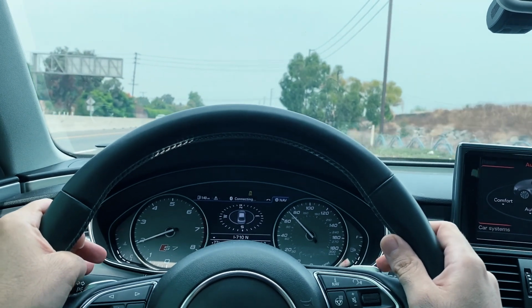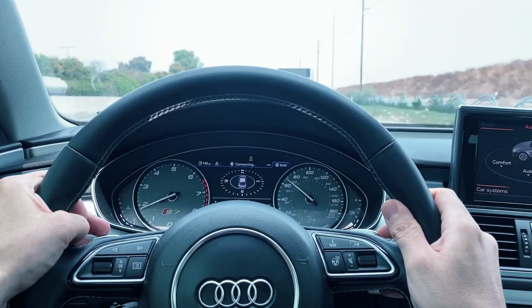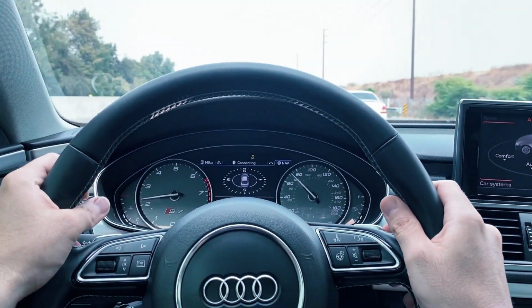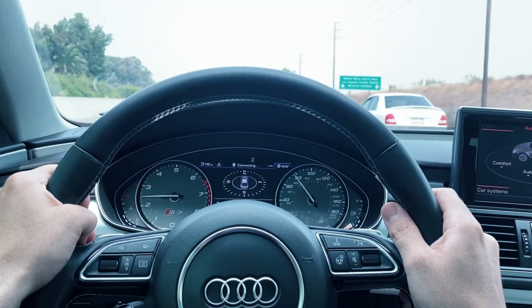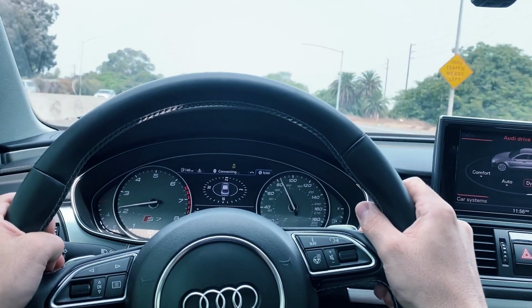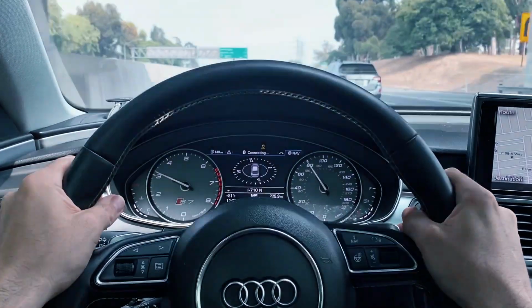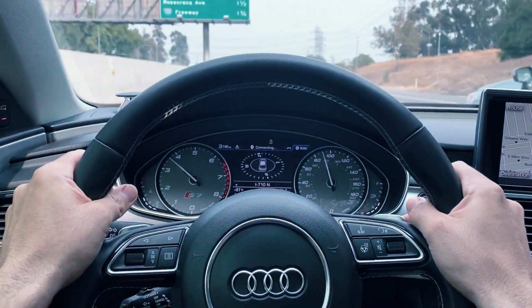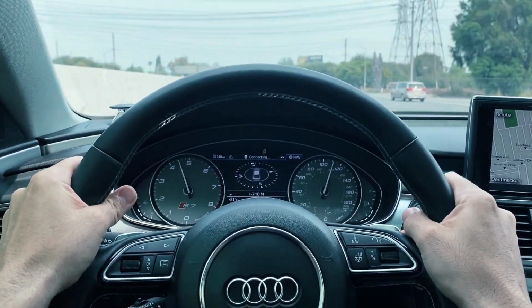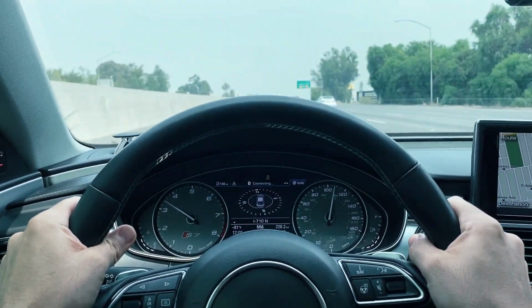We do have paddle shifters as well, right underneath here, which is quite nice. 7th gear, let's go 6th. Hear those turbos spooling up. Sweet mother of pearl.